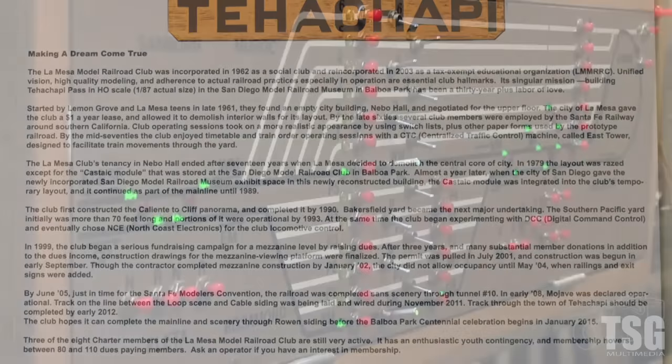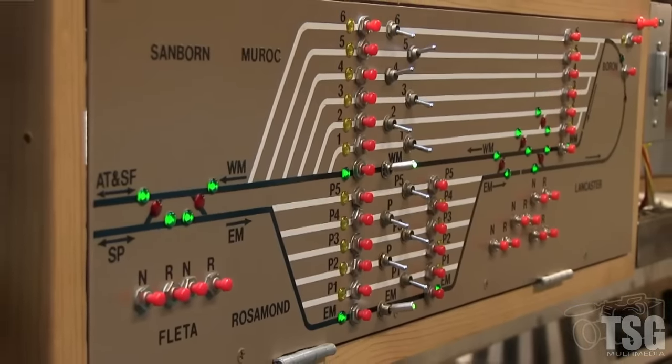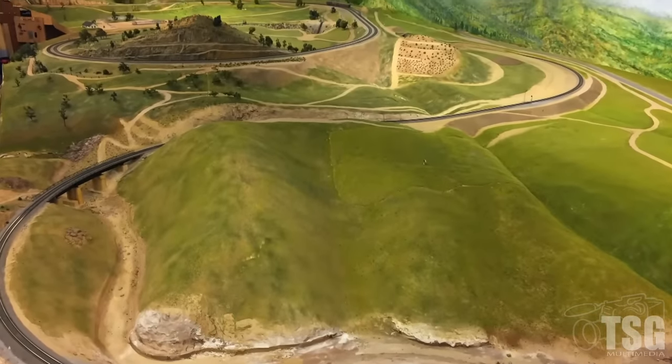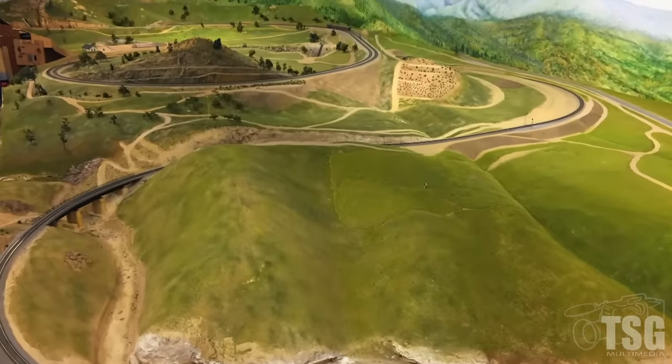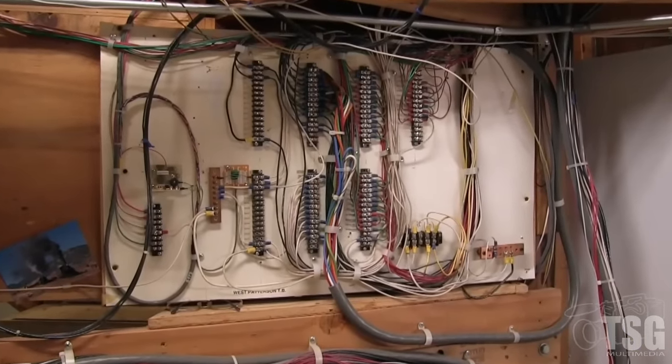The layout was originally designed to have 24 analog block control selection switches. In 2001 and 2002, with the layout constructing the upper mezzanine level, the layout was converted to DCC with the North Coast Engineering system.